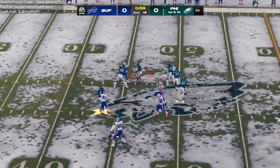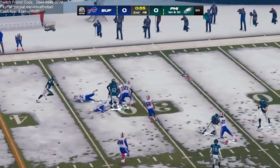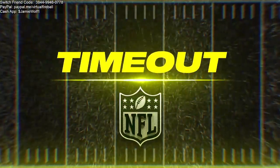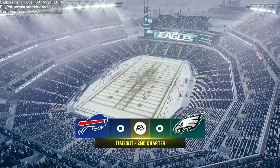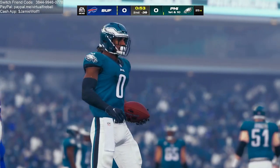From the midfield stripe, they'll look to throw. They'll try and set up the screen to Swift. Now the Eagles will use the 2nd of their timeouts as they get the stoppage with a little over 50 seconds to go in the first half.